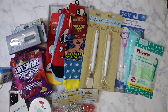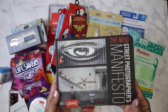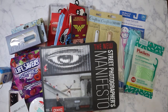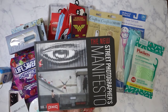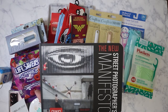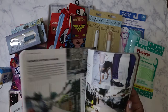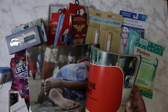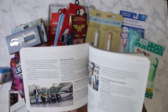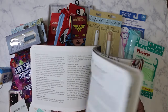So I do have a book haul. I might as well go ahead and include it. I'm not gonna make a separate video. I picked this up because I do love street photography. When I'm traveling, if I'm in a big city, you'll find me doing this, because I like to do it on the sly. It's just fun because you get a lot of interesting shots when you're doing it on the fly like that. And this one, it's talking about all the basic stuff, but it's still kind of interesting to read. This is an older book.